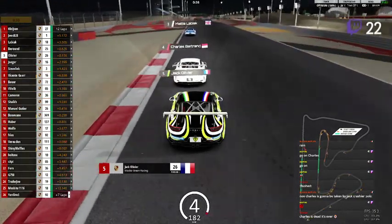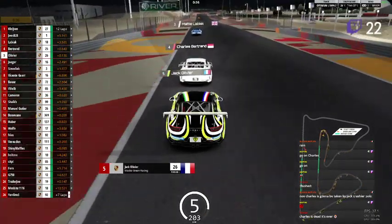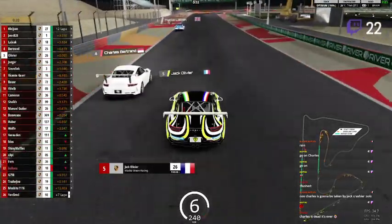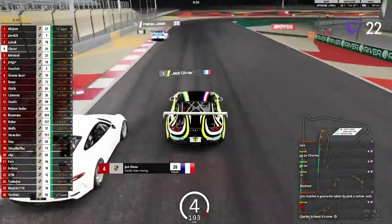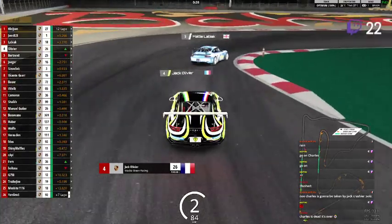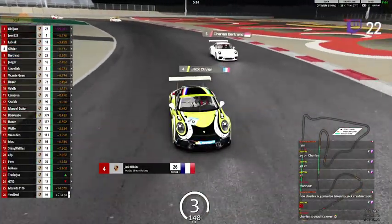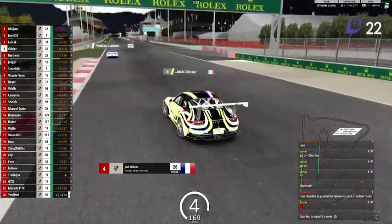Well, Jack's got a really good run out of turn 13. Bit of ping there, I'd ignore that. Voltashu spun off at turn 11. Oh, look at Jack. Oh, wow. But look at Charles. Oh, Charles took too much curb there. That was almost a brilliant run. And that's the end of that for now.